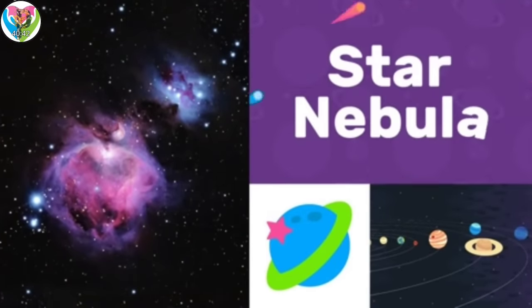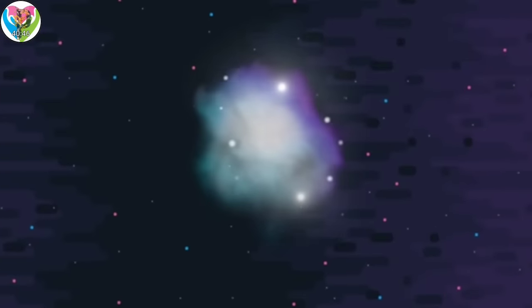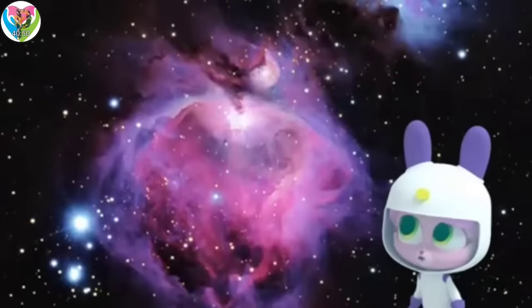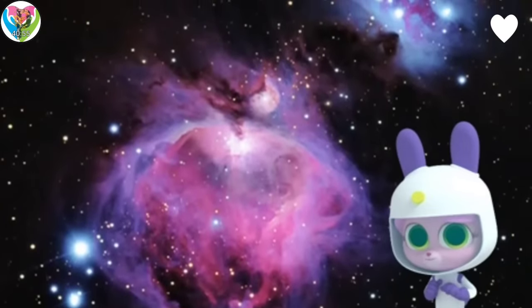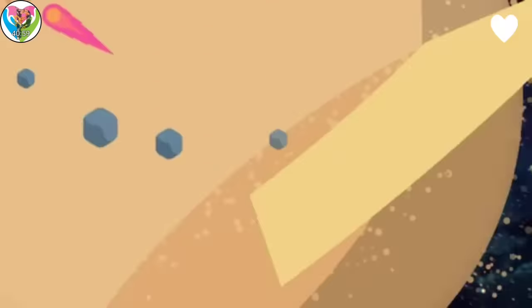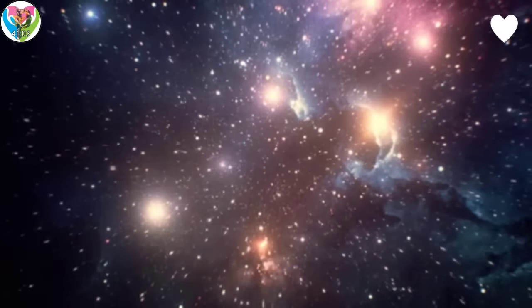Star Nebula. Star nebulae are found far away in outer space. Wow, what a beautiful painting. That's not a painting, Willow. It's a star nebula, deep out in space. Star nebulas are where the stars are formed.